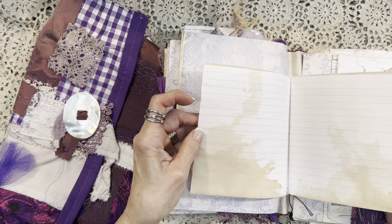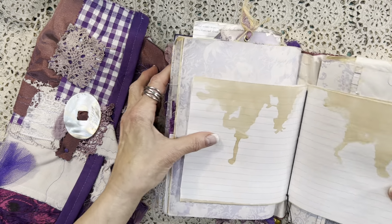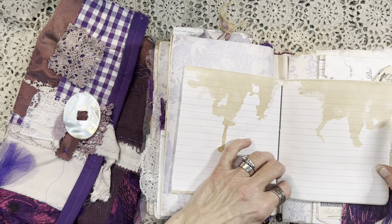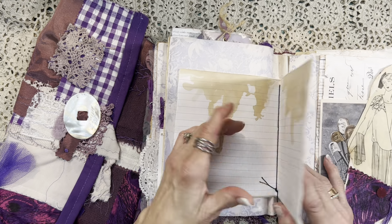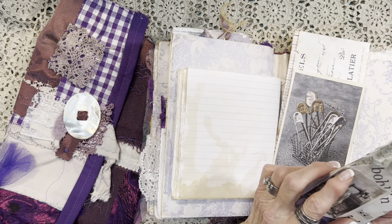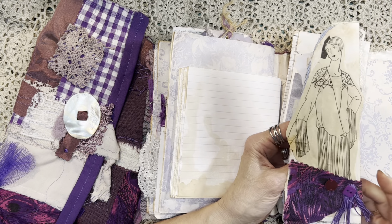Oh, so this is just some tea or coffee stained paper. So that means essentially there are 5 signatures. Little old bell. I didn't count this one because I didn't see it. Another envelope. Beautiful.